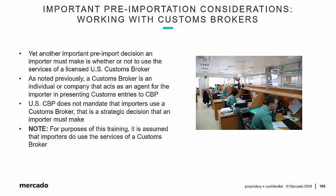Welcome back for section 18, where we're talking about pre-importation considerations: working with customs brokers. Yet another important pre-import decision an importer must make is whether or not to use the services of a licensed U.S. customs broker. As noted previously, a customs broker is an individual or company that acts as an agent for the importer in presenting customs entries to CBP. That agency capacity, that's the essence of the relationship.